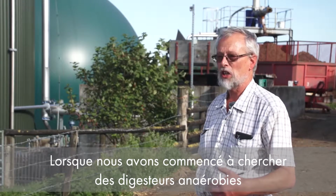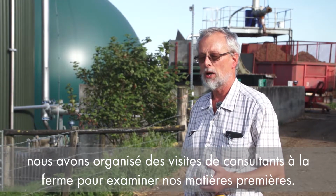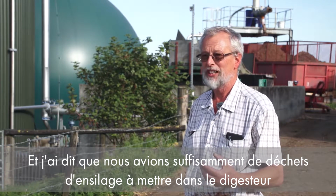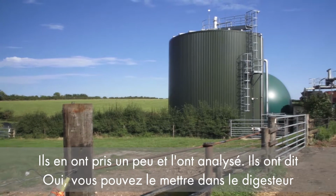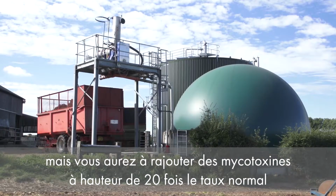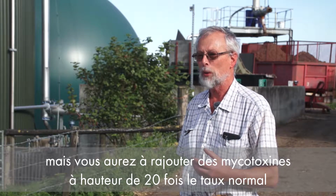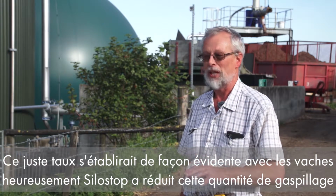When we first started looking at anaerobic digesters, we had some consultants round to the farm to look at our feedstocks. And I said, we sometimes get some really rubbish silage. Could we put that in the digester? They took some away and analysed it and said, yes, you can put it in the digester, but you'll have to put a mycotoxin binder in at about 20 times the normal rate you would apply it for cows. So obviously that was out.